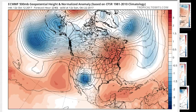Now, this may not last too long. It's quite possible that we could see at least another temporary shot of cooler air as we get toward the end of the month. But I'm not really overly bullish with regards to any sort of long-term pattern change here. It just doesn't seem to be in the cards. I think we're just going to be going back and forth, back and forth. The ridge will flex its muscle, we'll warm up for a day or so, then the trough will come in and knock it down and we'll cool off for a day or so. And I think that maybe will be the signature going forward.